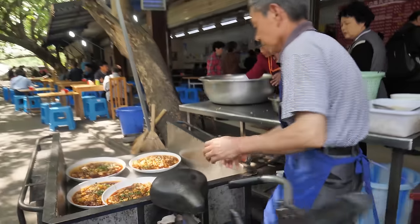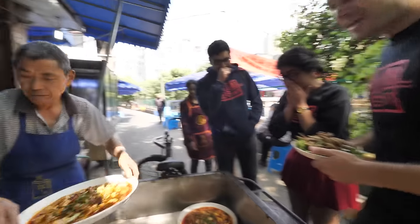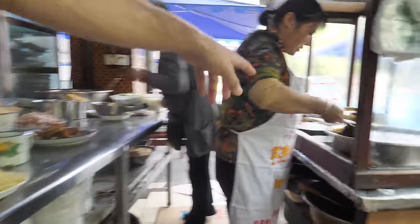Oh, this is what we came for. Look at this. This is pig brain tofu. This is all pig brain. Look at this. Isn't that crazy? It's crazy. Yeah, that's crazy. So take a look here, guys.